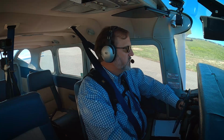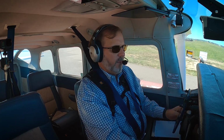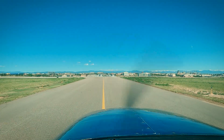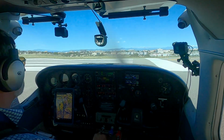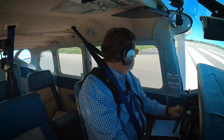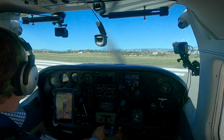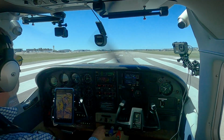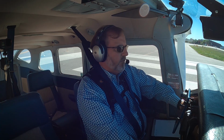Cessna 756, Mike Yankee, Centennial Tower, runway 17 left, line up and wait, traffic Cessna 3 mile left base. Line up and wait 17 left, 6 Mike Yankee. Cessna 6 Mike Yankee, fly straight out, wind calm, runway 17 left, cleared for takeoff. Cleared for takeoff 17 left and fly straight out, 6 Mike Yankee.